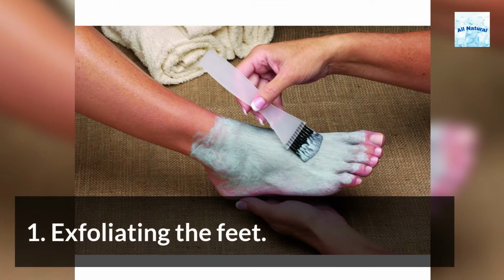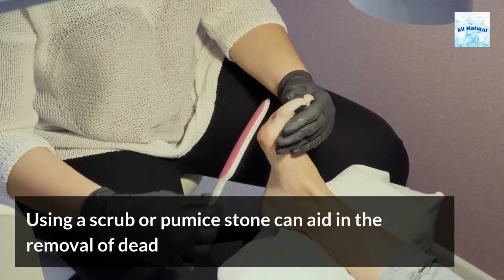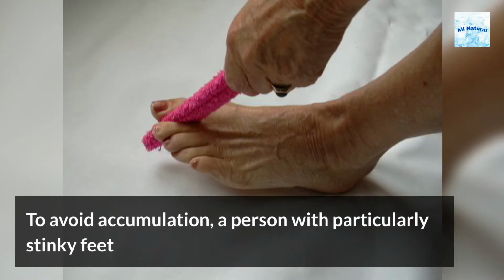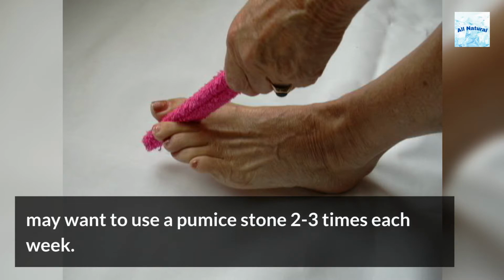1. Exfoliating the feet. Using a scrub or pumice stone can aid in the removal of dead skin cells, which germs love. To avoid accumulation, a person with particularly stinky feet may want to use a pumice stone 2 to 3 times each week.